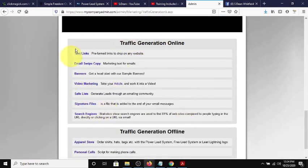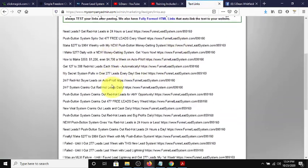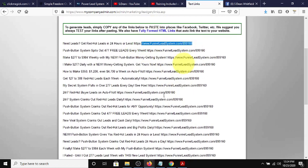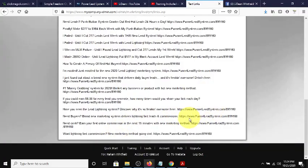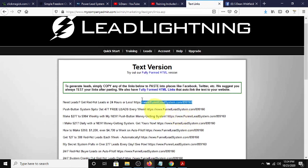traffic generation online. Here, you click here, we have different sample texts that you can use. You can just copy and paste these texts into social media or whatnot. I would advise just not to copy your links, just use the text. And when it sparks curiosity and people ask the question, then you can respond with your link and DM them or whatever. You know, Facebook has a tendency to start blocking links that it considers spam. So they don't like affiliate links.